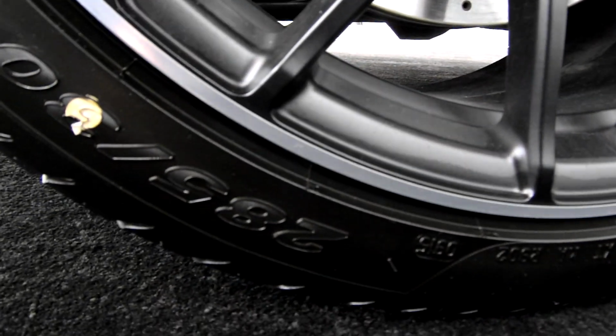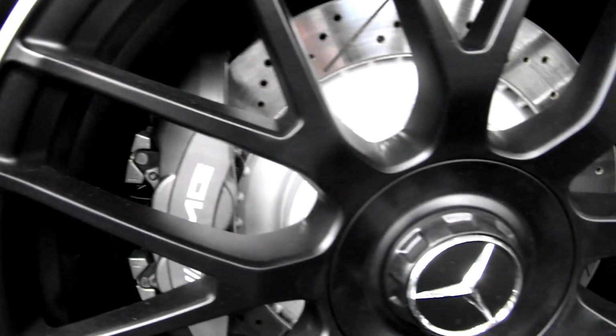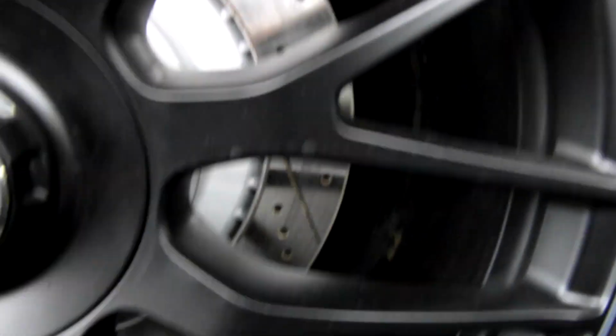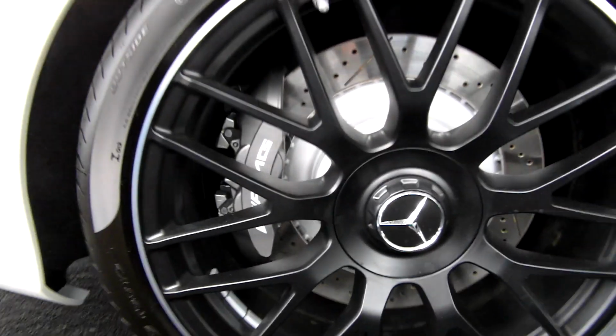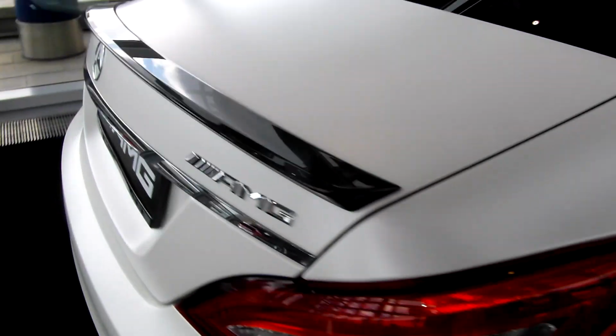Huge tires in the back, 285, 30, 19 inches, and not so huge as usual brake discs. Nice paint.